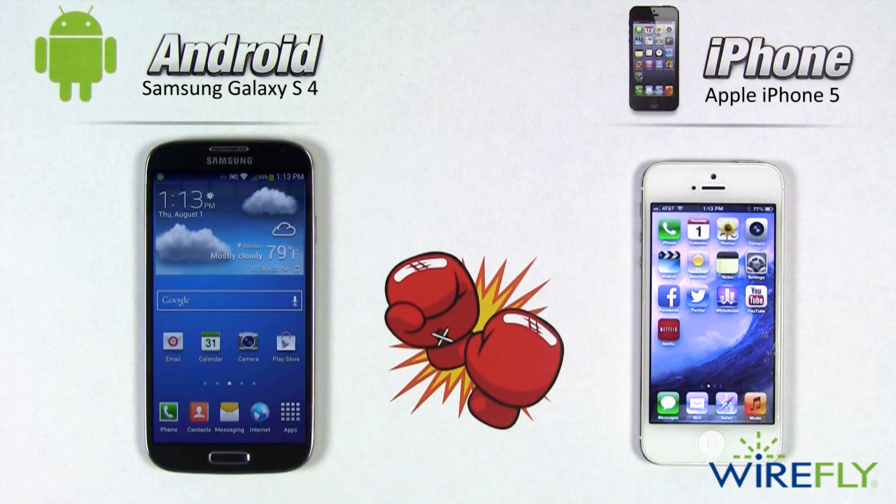The Galaxy S4 has an advantage if you're looking for a phone with a large display, but the trade-off is that you might need 2 hands to navigate the phone. Just the opposite could be said about the screen on the iPhone 5.